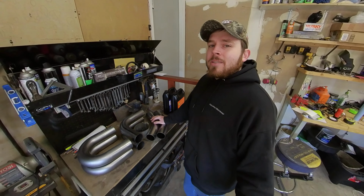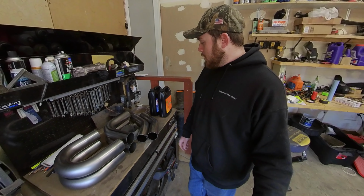But actually, looking at it yesterday, I think I can make the whole intercooler piping without that 45 if I make some other changes. So that'll save us a little money. It'll also reduce the number of bends and make things a little bit more streamlined. So yeah, we're gonna get started.